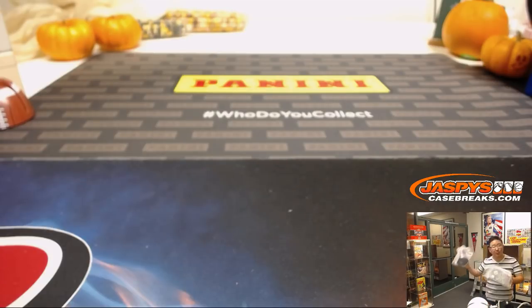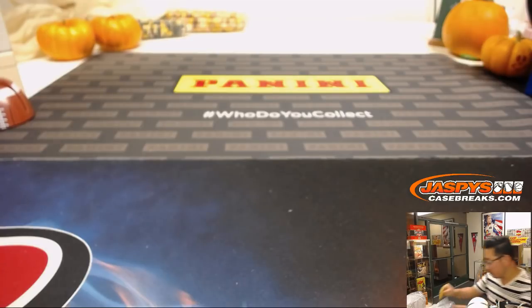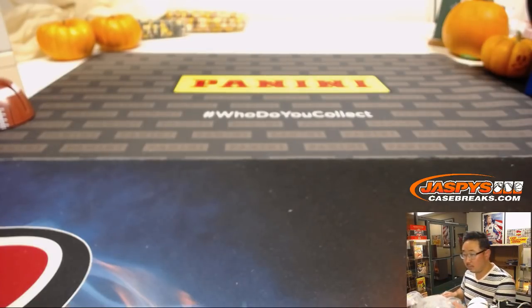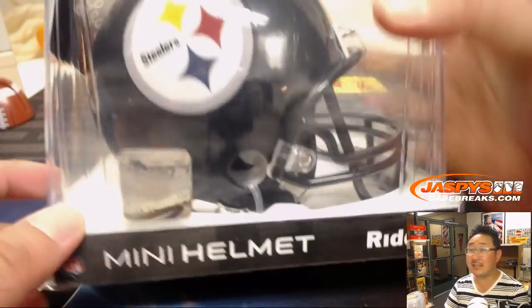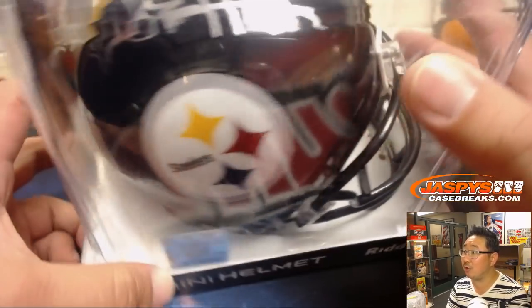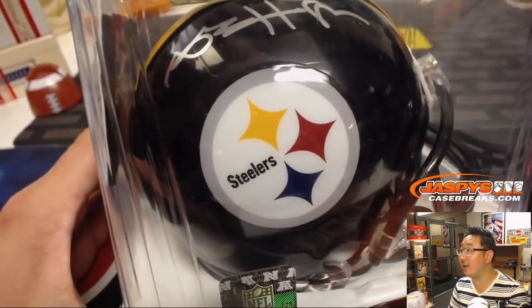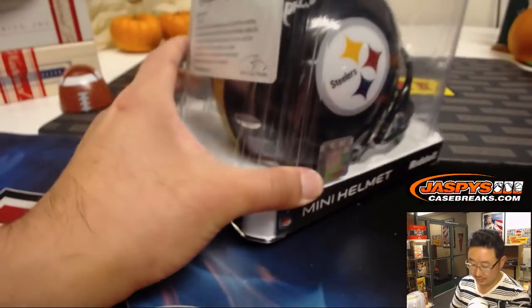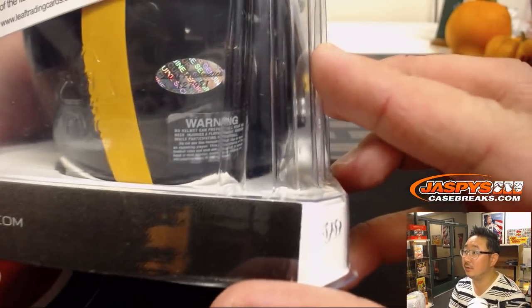Got a couple of mini helmets. All right, mini helmet number one is a Steeler, and it's Downtown Antonio Brown. Nice. Kind of hard to get a good angle on that autograph, but oh, there you go. Nice. And you got the Leaf Certificate of Authenticity right on the back. Very cool.